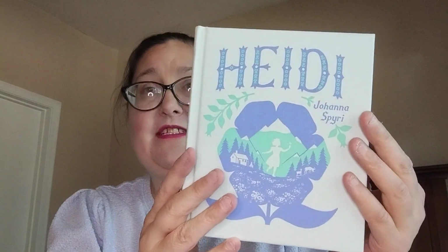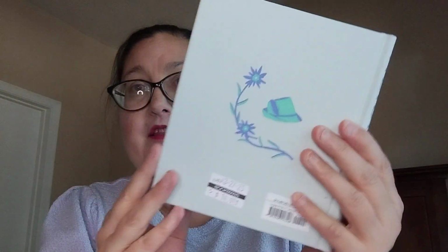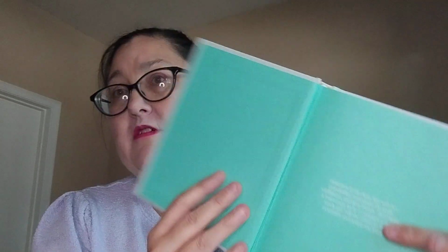This one is Heidi by Johanna Spyri. I'm not sure I ever learned how to say her name, but that's the front. This again is also cloth. And then the back. And then the edges are little pine trees and leaves. A very basic in page again. But I have read Heidi before, and so rereading it again, I think I would love. And this is a copy I definitely would keep for a long time.